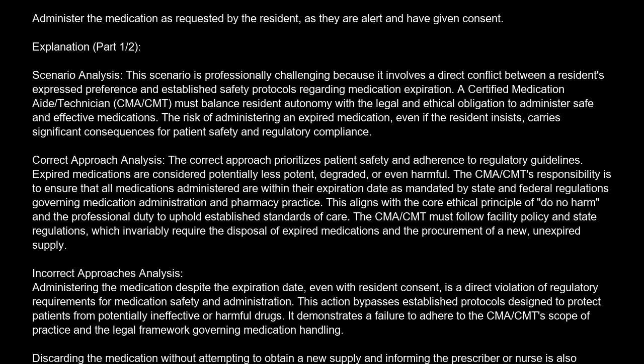The risk of administering an expired medication, even if the resident insists, carries significant consequences for patient safety and regulatory compliance. Correct approach analysis. The correct approach prioritizes patient safety and adherence to regulatory guidelines. Expired medications are considered potentially less potent, degraded, or even harmful. The CMA/CMT's responsibility is to ensure that all medications administered are within their expiration date, as mandated by state and federal regulations governing medication administration and pharmacy practice. This aligns with the core ethical principle of do no harm and the professional duty to uphold established standards of care. The CMA/CMT must follow facility policy and state regulation, which invariably require the disposal of expired medications and the procurement of a new, unexpired supply.